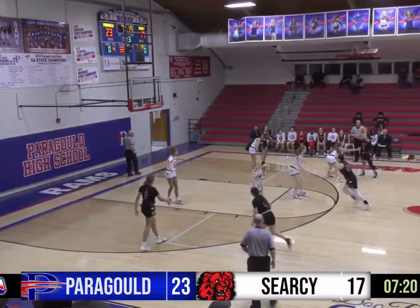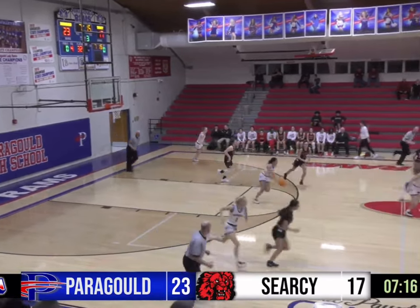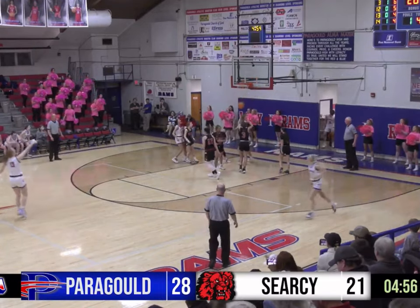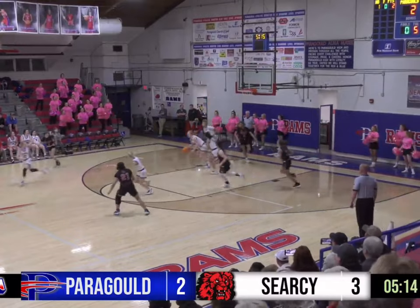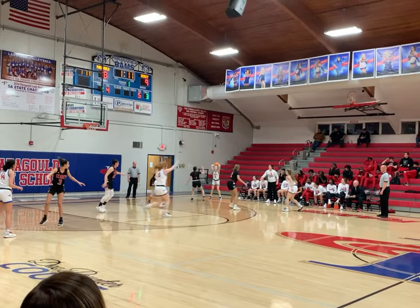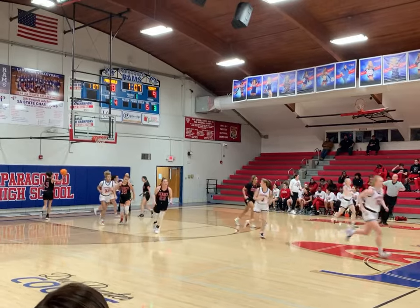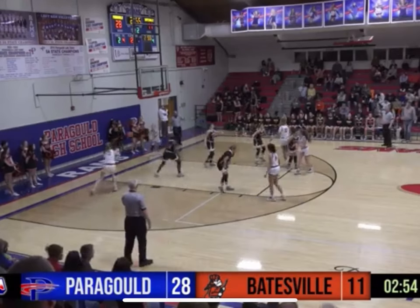Good defense by Paragould, shutting off the opportunity for a shot by Bowman. Oh, and it's stolen. Good play instructions from the sideline. They get it down low to Kamari Brown. Kamari spin. Puts entry pass to Roberts. Shot out of there. No good. Long entry pass. And that layup is good. Rams will maintain possession. Kamari got that in a tough spot.